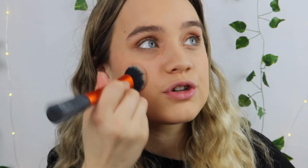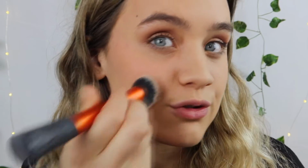I don't want to apply too much because I'd rather apply little bits, blend it out, add little bits more, blend it out again, rather than apply a load and then not being able to blend it because I've applied too much. But this so far is beautiful. It's such a gorgeous shade. It's a really nice, natural kind of glowy sun-kissed look. I'm just trying to make it a little bit more even.